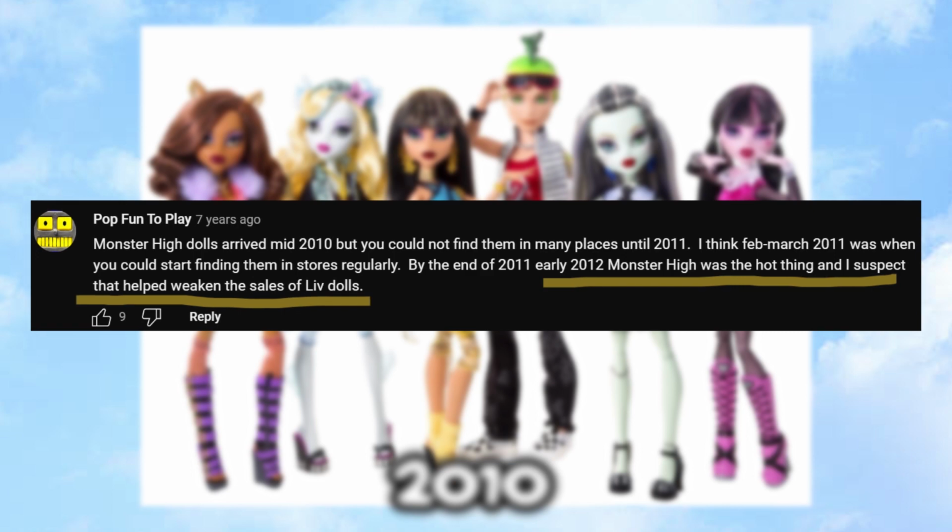So that definitely probably led to their downfall a little bit. Like as a kid, if you had to choose between a Liv doll and a Monster High doll, which one are you gonna go for? The Monster High doll. And right now, I have no Liv dolls and I have a ton of Monster High dolls because Monster High dolls are just more fun and memorable in my opinion.